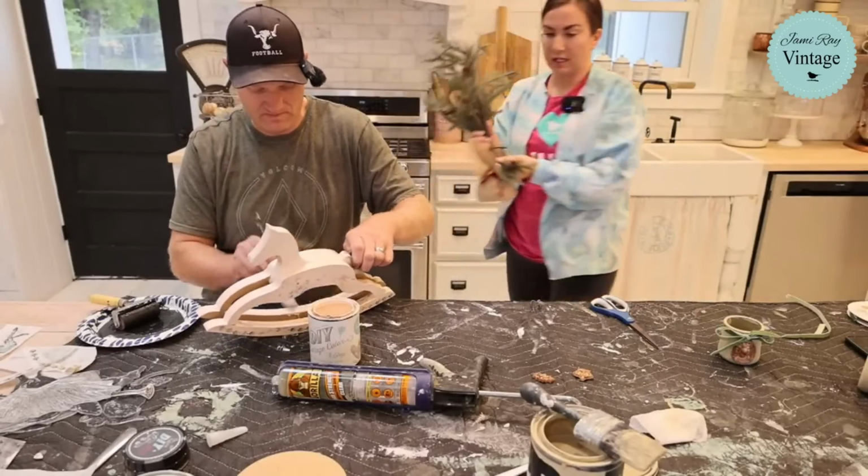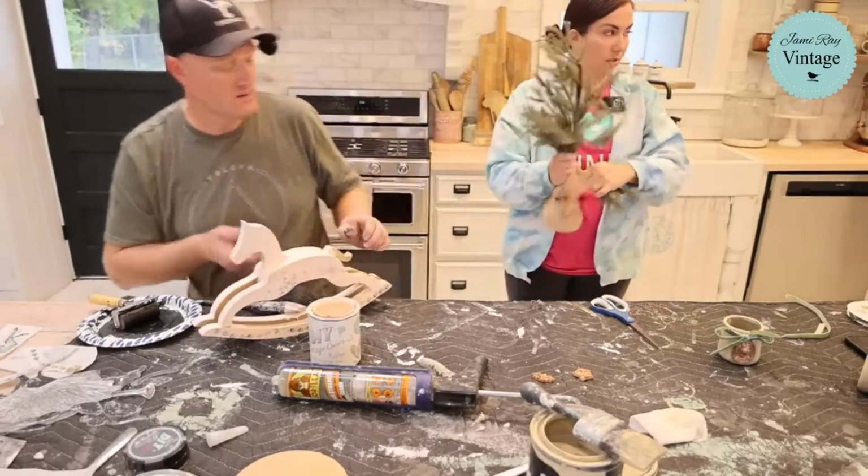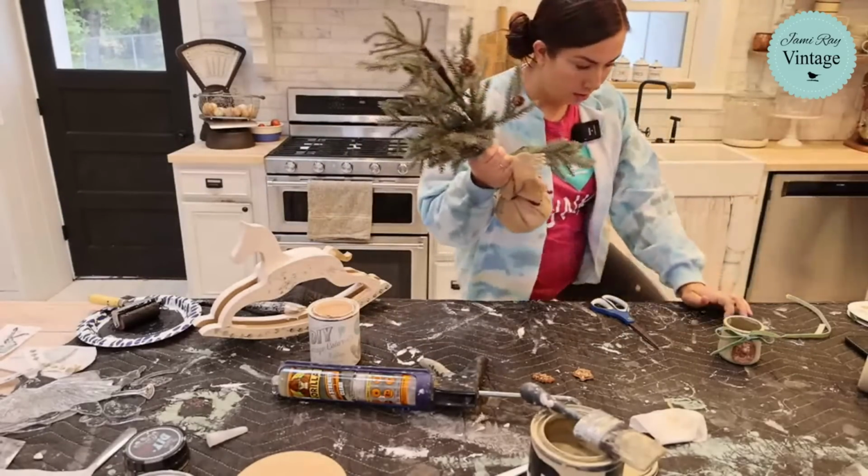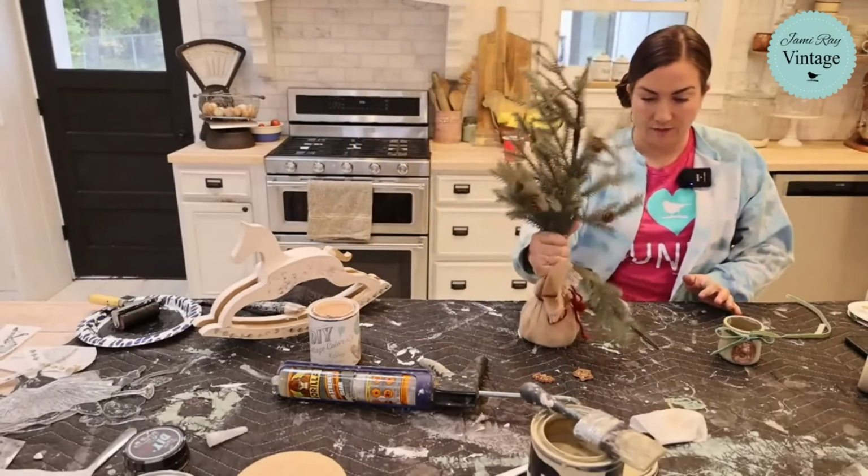All right, did you want to cut these for me? How did these come off? Oh, yeah, let me go get my snips. This is just an old Christmas tree I had from years past. That'll be the best. And we're going to cut greenery off of it.